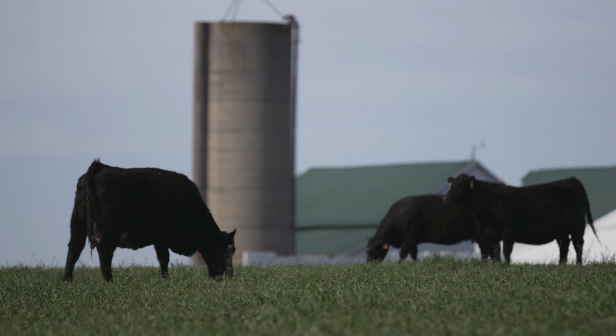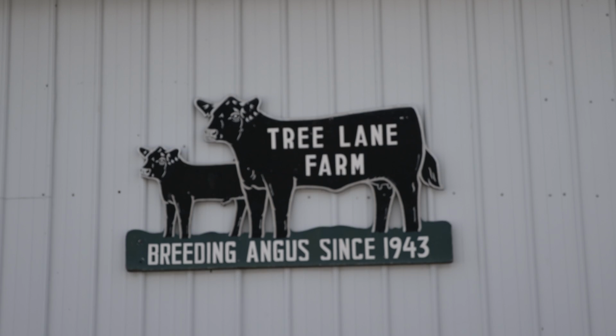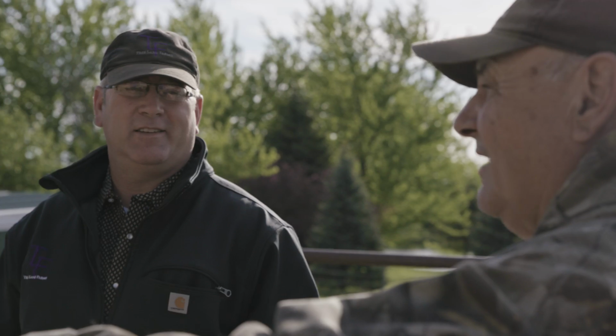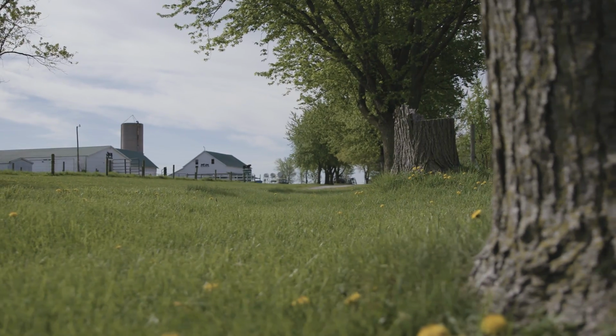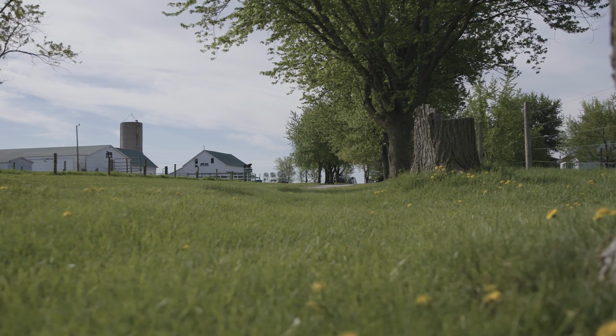Founded in 1943 by pioneer Angus breeder Loren Schlipf, Tree Lane Farms has a rich history in the purebred cattle business. One of the first to embrace black Simmental cattle, Dale Schlipf used this Angus cow herd as a base to fulfill his vision for the operation. Today, Tree Lane Farms still focuses on raising quality seed stock.